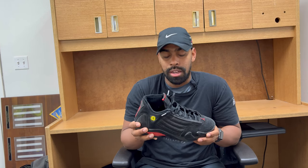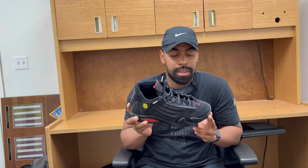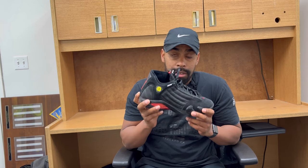I remember having the yellow ones when I was in junior high, and I remember having these after high school. I just remember the 14s being that dope. I mean, as an overall sneaker, I think the 14s are pretty dope. I'll give them a solid 9, but performance-wise, they're top-notch. I can see why MJ went from the 13 to these ones during the playoffs of 98.